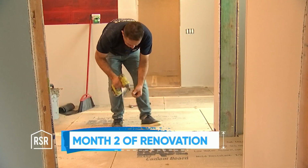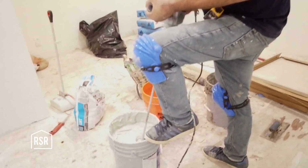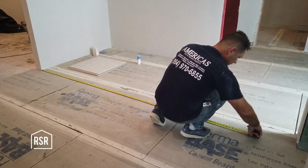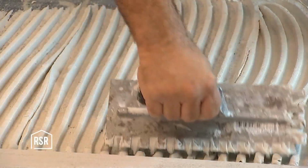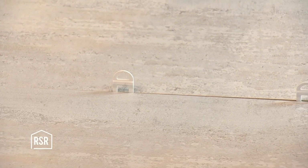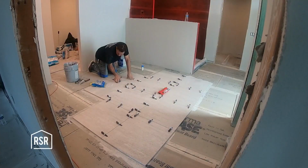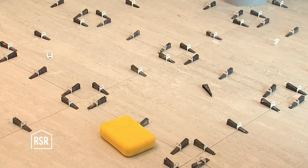Back in the bathroom, the cement board is going in. The team mixes up the thin set, then measures carefully and starts placing the 24-inch square porcelain tiles. Self-leveling spacers will keep the tiles even and the grout lines as tight as possible for a seamless look. From the floor to the ceiling, this reno is moving in the right direction.